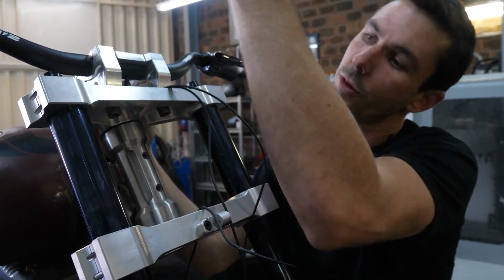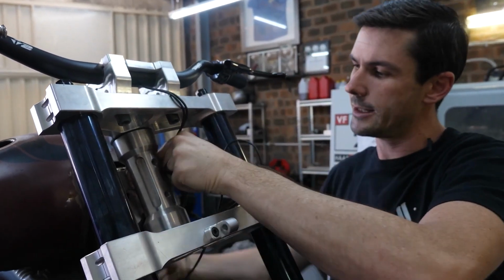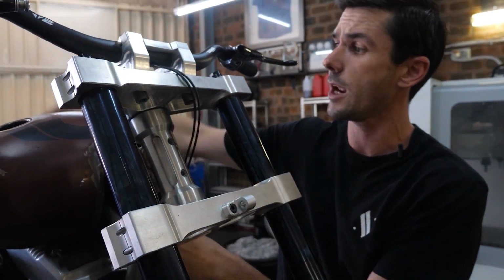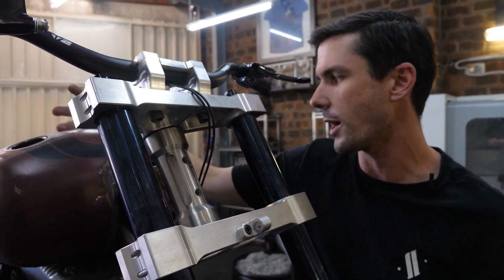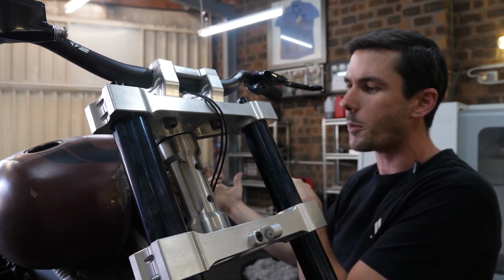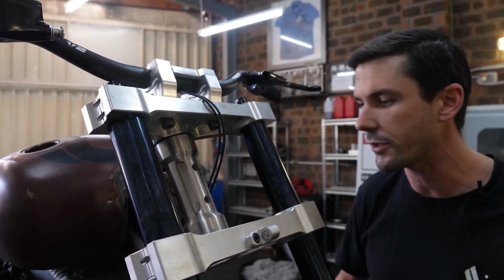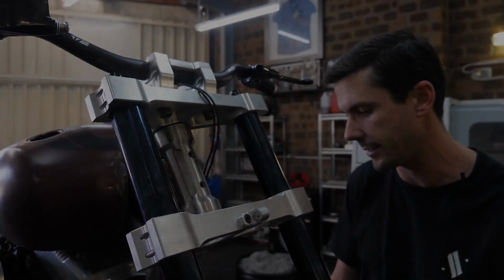We're going to machine the new triple clamps, we're going to machine a slot. So the wiring actually comes down and is hidden under the tank, and all the electronics will sit on the tank. On this bike, I want it to be very simple and easy. If you need to get to anything, the tank's two bolts pop off and you've got all the electronics for the ignition, turn signals and everything under the tank.